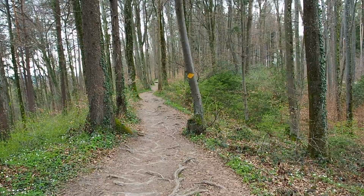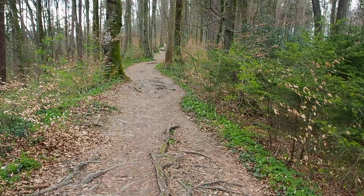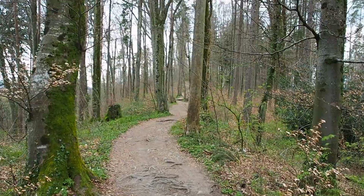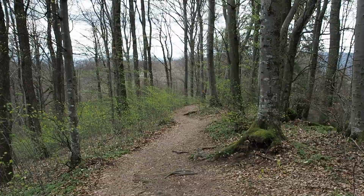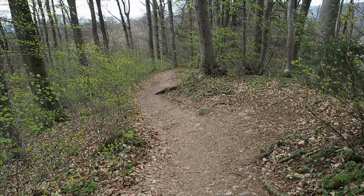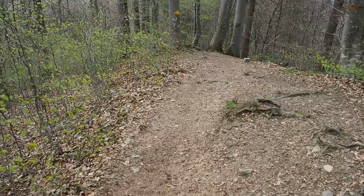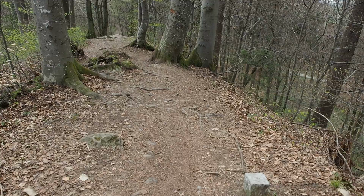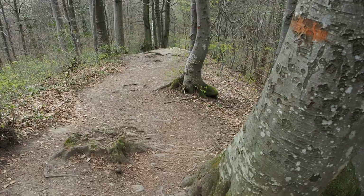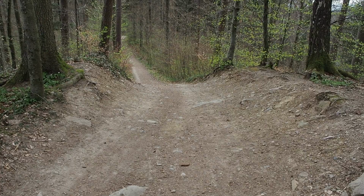The warm weather disappeared a little bit, and it might be that the weather forecast which predicted rain might have it right. I don't hope so. Probably a good idea to start hurrying up a little bit. It looks like the weather is turning now. There's a wind coming up and the path remains quite adventurous.